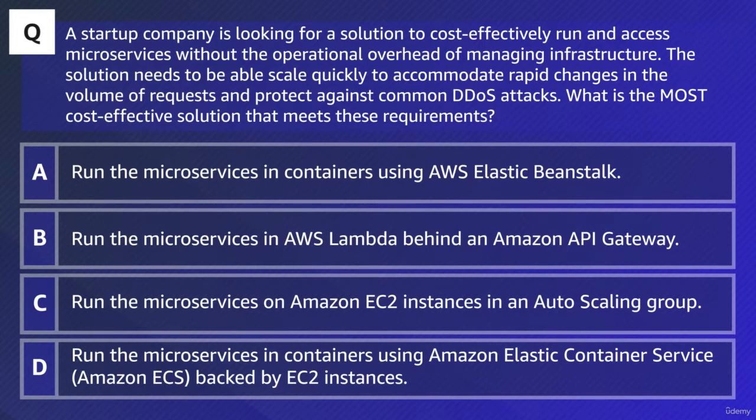Now, time for a pause so you can review the question and select an answer. As usual, you have until I count down from 3 to pick an answer, so pause the video now if you need more time. 3, 2, 1.